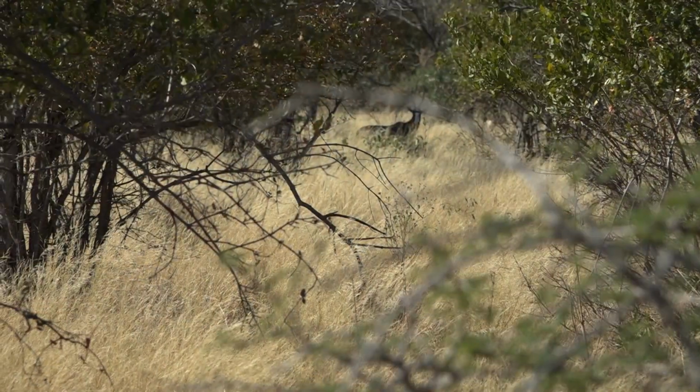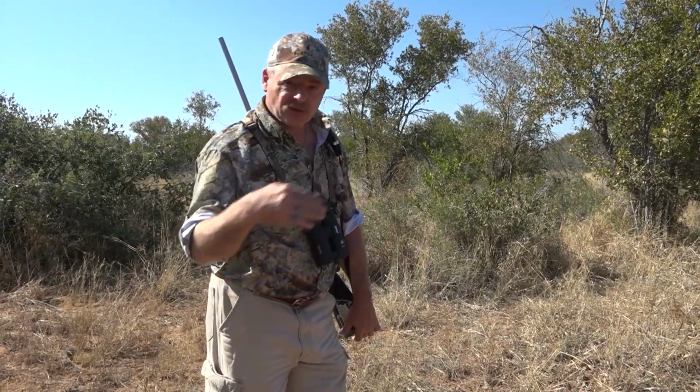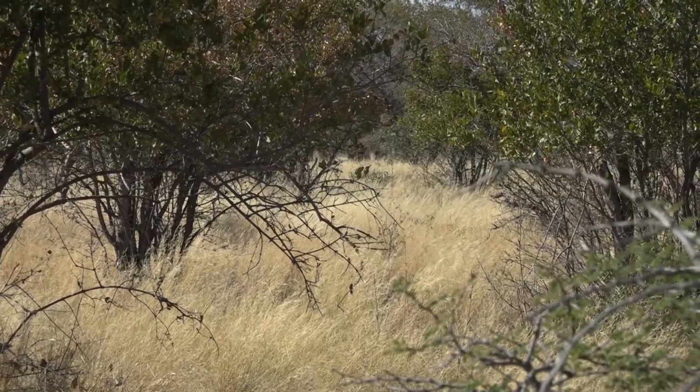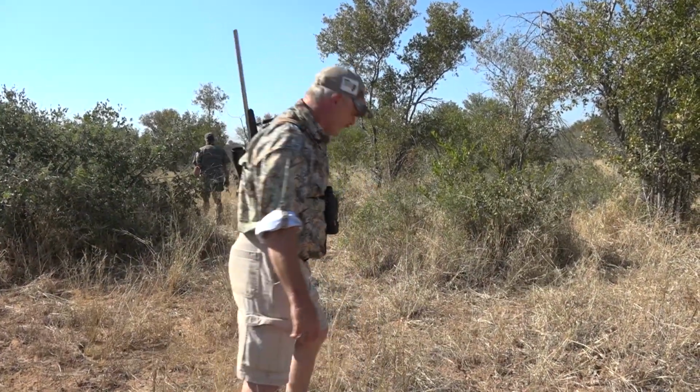Up on a herd of blesbuck. We knew the eland bull was fairly close, and as we tried to get around the blesbuck, they kind of got up and ran, and it looks like they spooked the bull that we're tracking. So we're going to try and get back on his track and close some more distance.